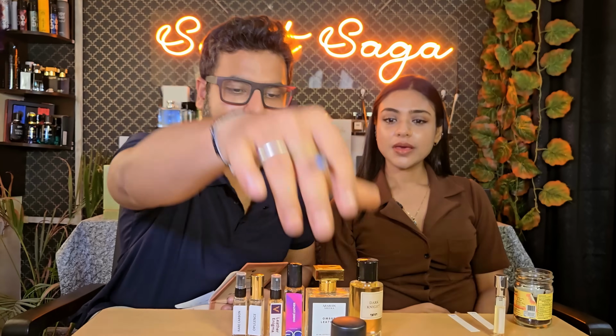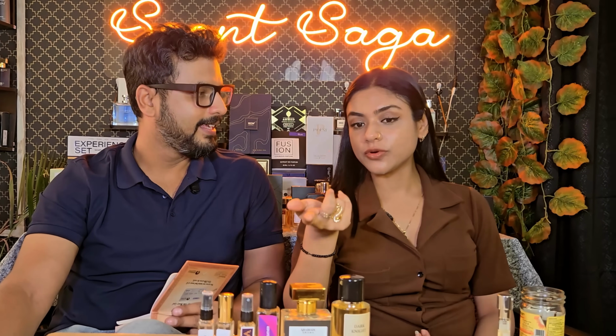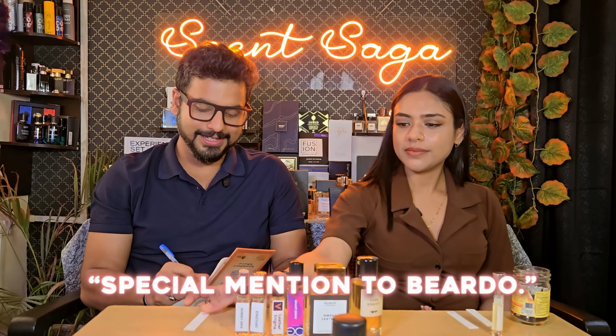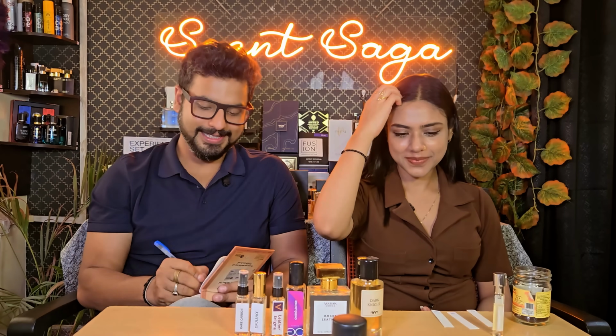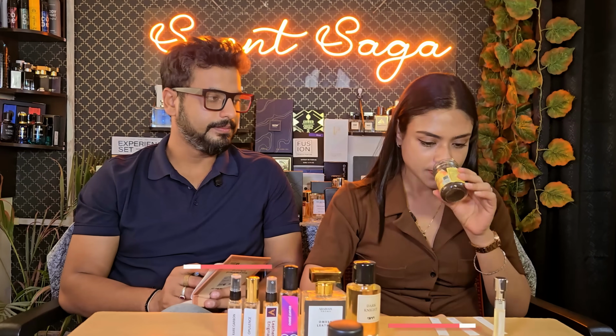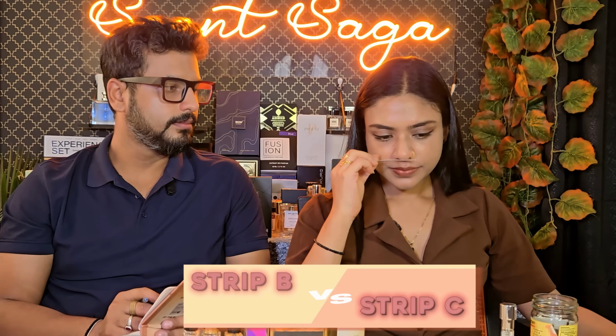Strip A. And I'm not really hating that perfume, to be honest, because the perfume is sweet and then flowery and fruity. Basically, I am liking that. You are liking that DNA. Yeah. Okay, so special mention to Beardo's whiskey smoke bourbon. Chandrima kind of liked this perfume. Now let's move on to the next one, which is strip C.